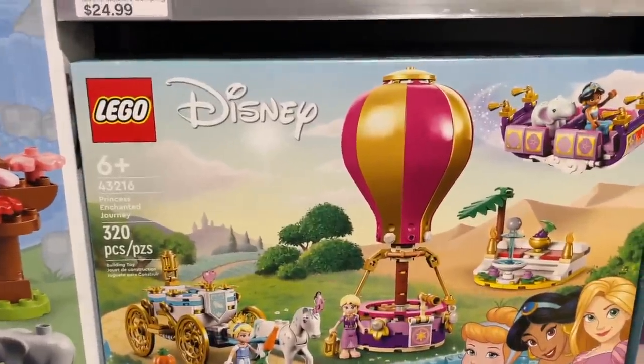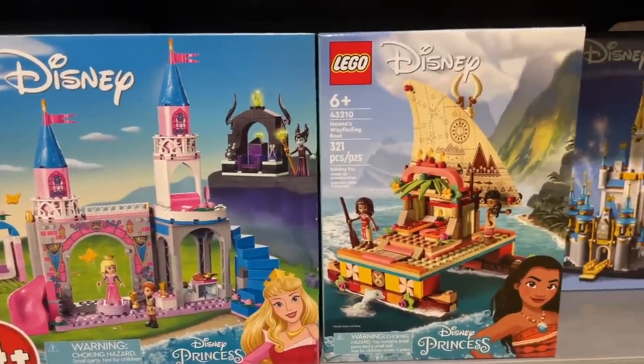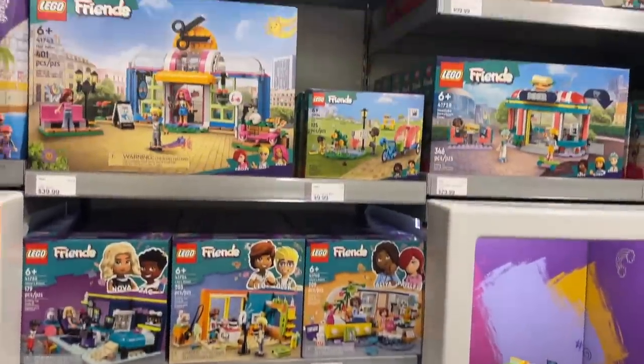In other news, I had no idea this set even existed. I think it's kind of cute. I don't need it, but look at that blimp. More new Disney stuff, Moana. Also, all of the new Friends stuff is on the shelves.